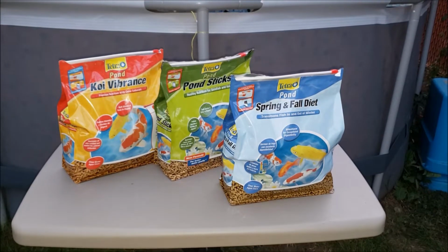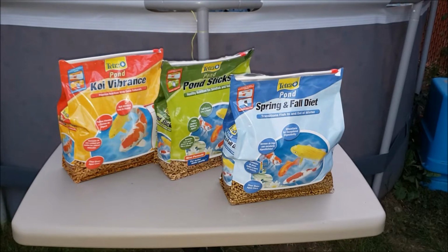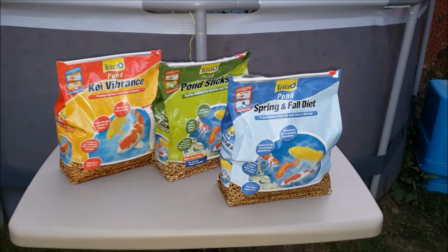And every time I always tell them, when it's cold, did you feed them? They're all like, yep. It's always yep. I don't know why people feed them when it's cold. If it gets down to like 49 degrees, it says 39 on the bag, but at 40 degrees, don't feed your fish.